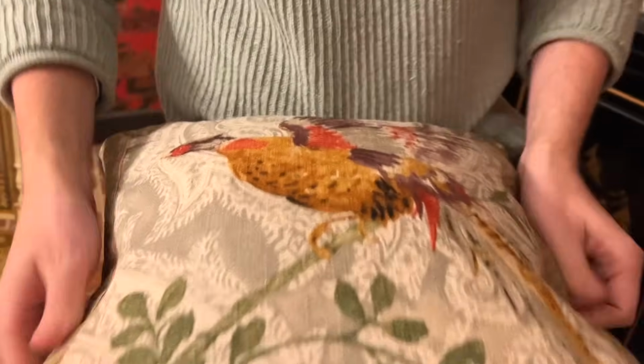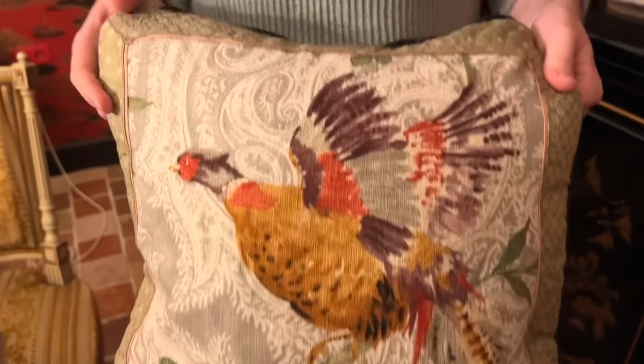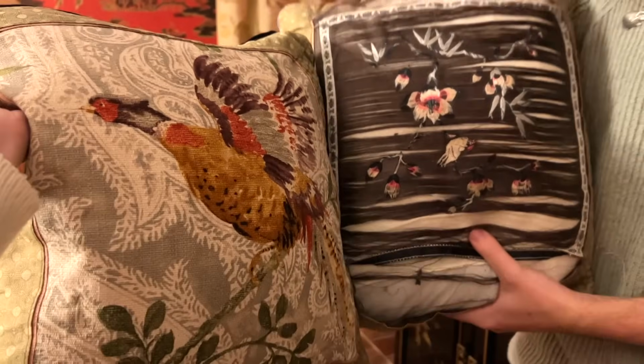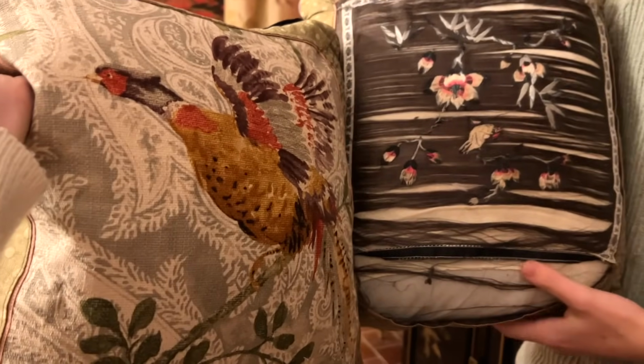That's superb. You like it? Well, I think it's a lot better. Can you hold this? That is a very sophisticated cushion, sir. I think it's a lot better than... I really think that's an improvement. Which one do you prefer? Mine is a tough choice.